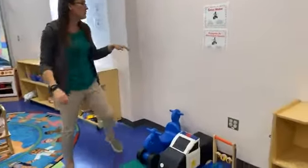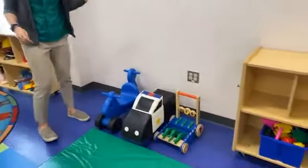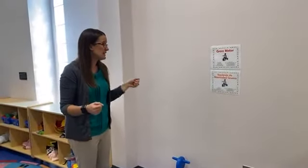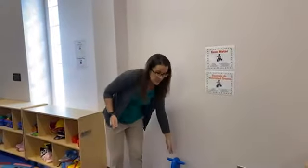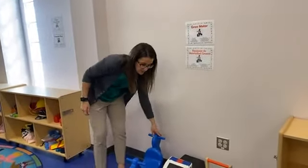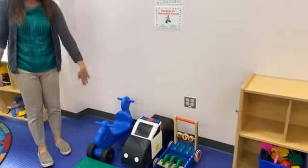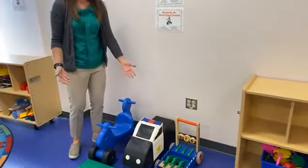Then we go to gross motor. So we're learning about spatial awareness, how to use your muscles. We're working on balance, and they're getting that physical activity here on any of these gross motor toys.